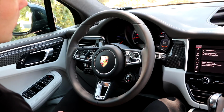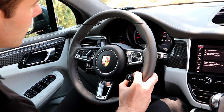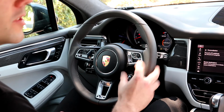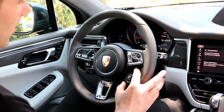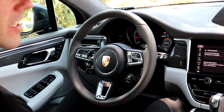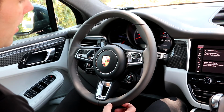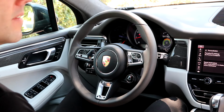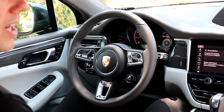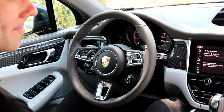One more clockwise turn will put it in Sport Plus for more aggressive drive mode. And once over, we'll put it into individual, which you, the driver, can program within the Porsche Communication Management System. Turning once over, we'll put it back into its normal mode. Now within the Sport Chrono dial will be a button. Once pressed, it will activate the Sport Response mode. This will give you 20 seconds of unbridled driving power, which can be turned off at any point.